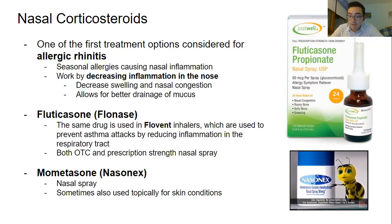And lastly, we have Mometazone. You might remember back in the day, I think Antonio Banderas or some other famous Spanish actor was playing the bee that was recommending Nasonex on the television. So I always think of the television commercials and the Nasonex bee whenever I hear of Mometazone. It is a nasal spray, and it's sometimes also used topically for skin conditions, but if you see Mometazone, think Nasonex. And that is just about it for corticosteroids.